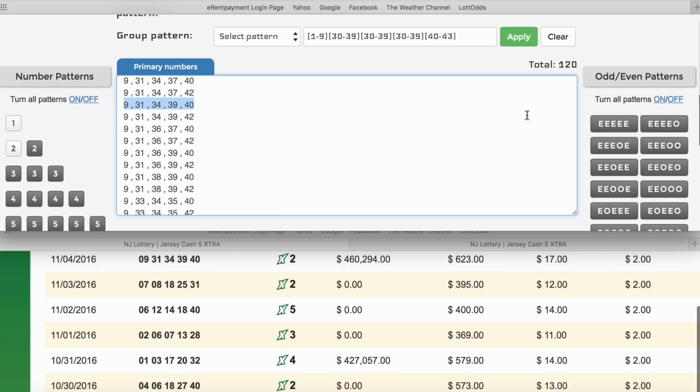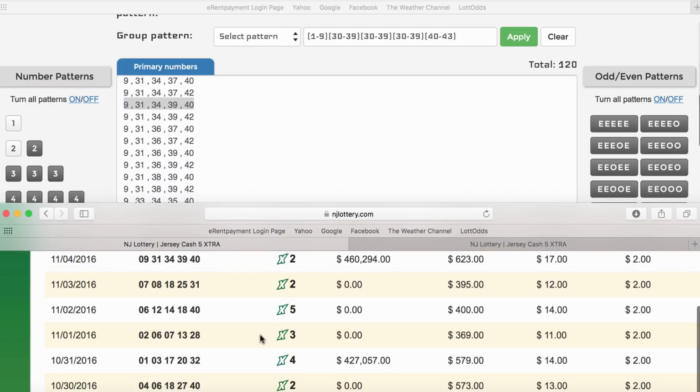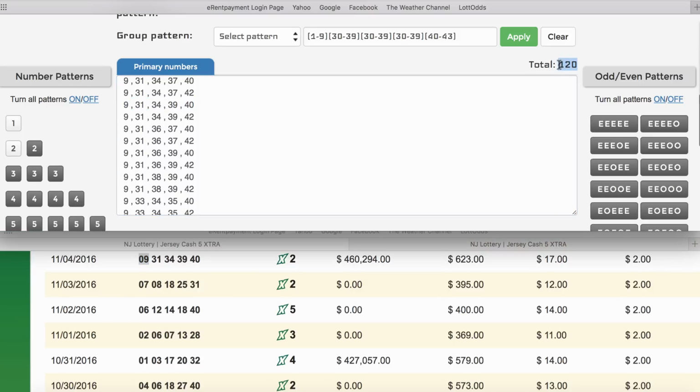Okay? Now, would you rather guess your number from 120 numbers, or would you like to guess your number from 1,000,000? Okay, now let me show you something else too. Now, you see the first number 9? The higher you go, the lower this will get. You see that? The total predicted numbers, the lower you'll get.